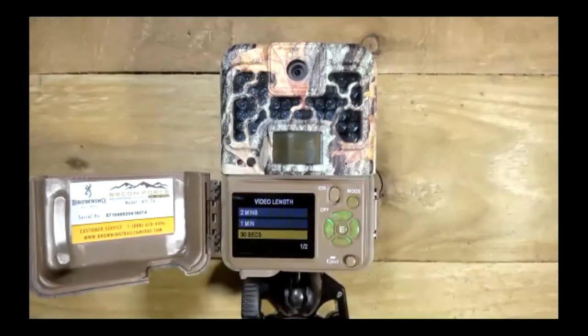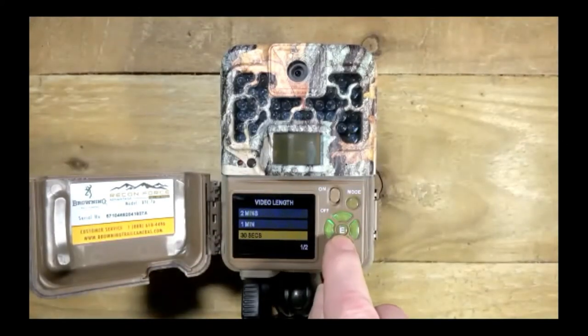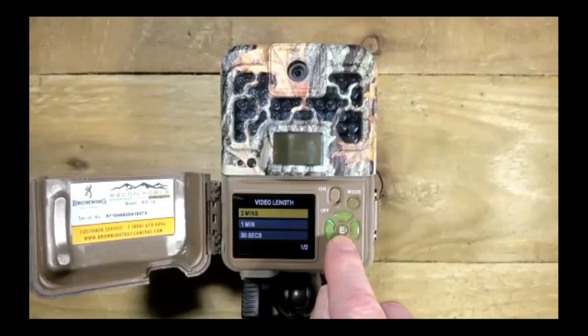You can select whatever duration you want here, but please bear a few things in mind. The longer the duration of the clip, the larger the file sizes will be and more space will be required on the SD card. And if you constantly record long video clips, the batteries will be depleted a lot quicker.